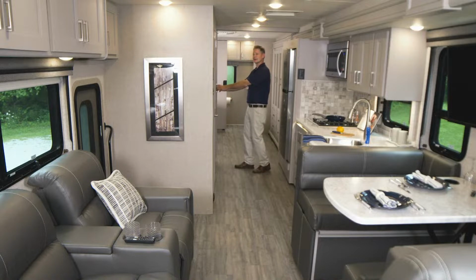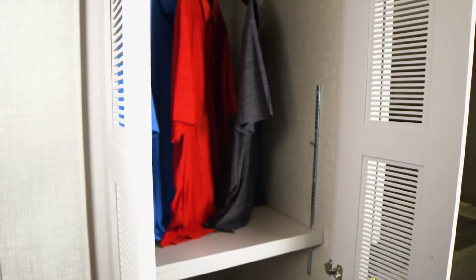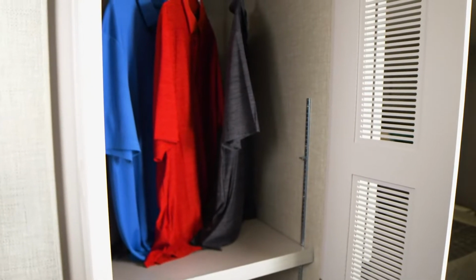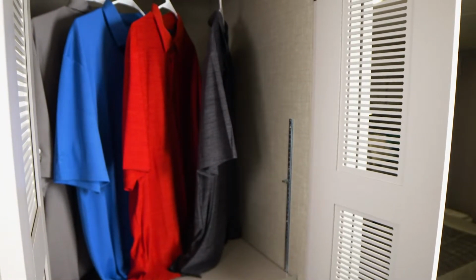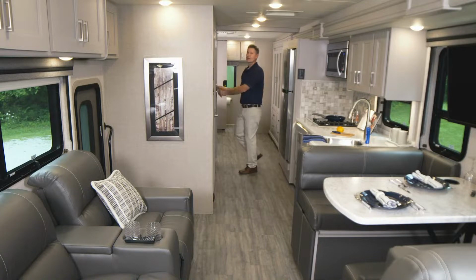How about this one? Look at this. Vented doors, you know what that means. Washer, dryer prep. Yeah, if you'd like to add a stackable washer and dryer, this is where you're going to put it. It is all set for it, and if you are deciding, I don't really want the washer and dryer, I'd rather have the hanging space, well, you do have hanging space in here, as well as adjustable shelves. So this is all set for whatever you need. Washer and dryer or hanging space.